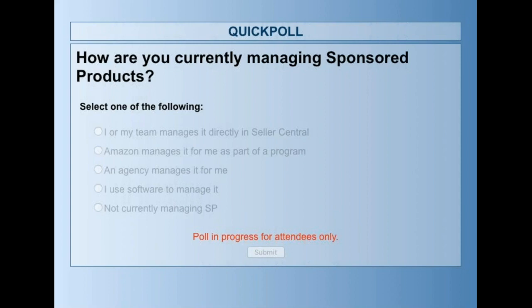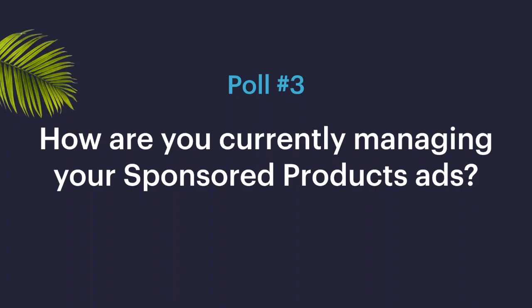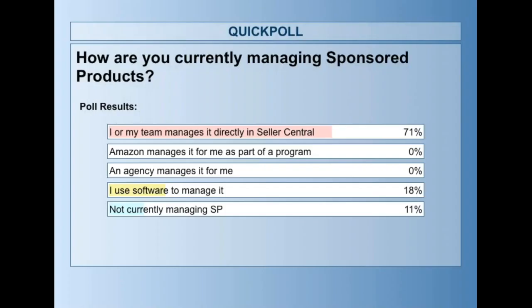Perfect. I'm going to give it a couple more minutes for people to respond to that poll, and then we'll close that out and share the results. Great. So I'm going to close that.